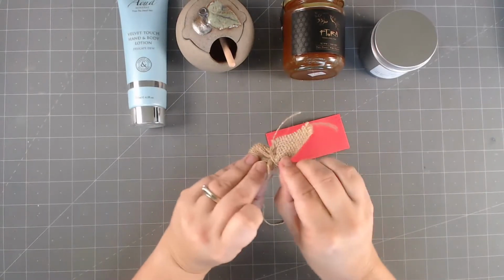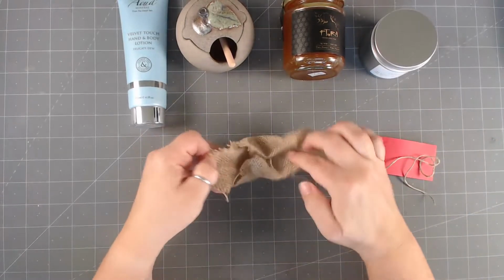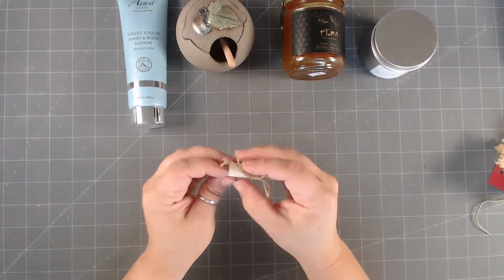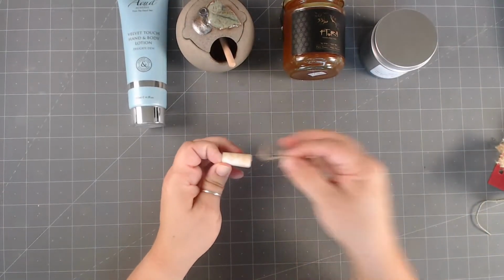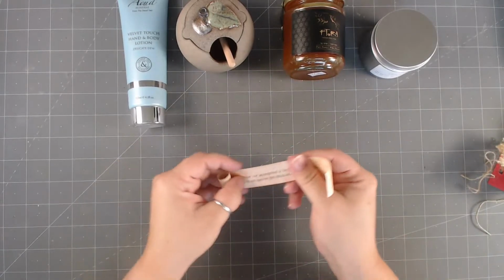This is cute. I love the way they wrap these. They're so great. So in here we have a little scroll. We have a little tiny scroll. I feel like I'm on a treasure hunt now as I open everything up.